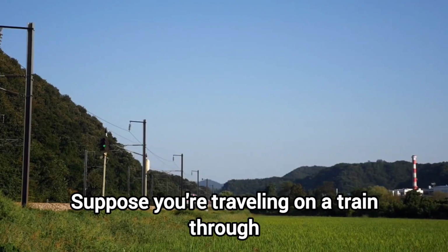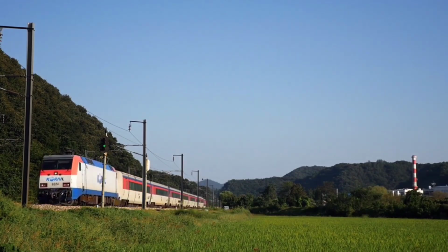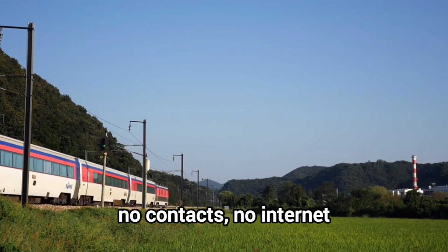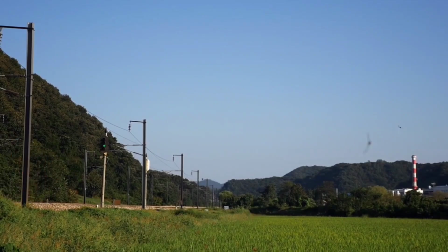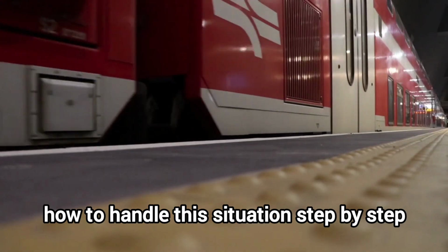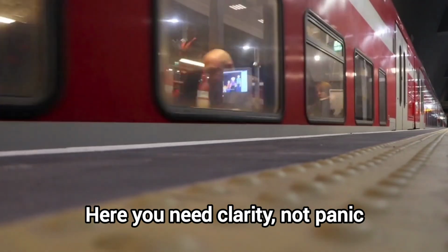Suppose you're traveling on a train through a remote area, and suddenly, you realize your phone is gone. Maybe misplaced, maybe stolen. You had no GPS, no contacts, no internet. Panic sets in. But don't worry, in this video, we'll show you how to handle this situation step by step and get back on track. Let's begin. Here you need clarity, not panic.